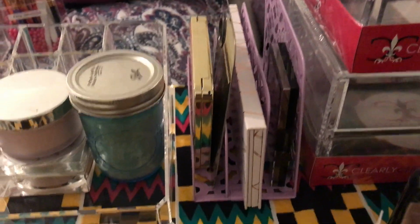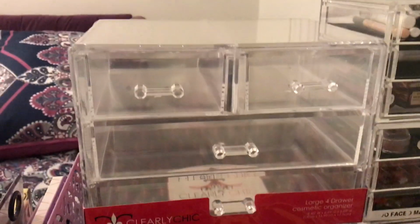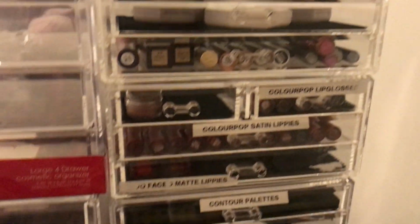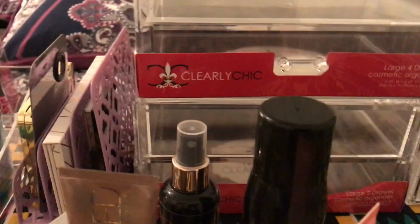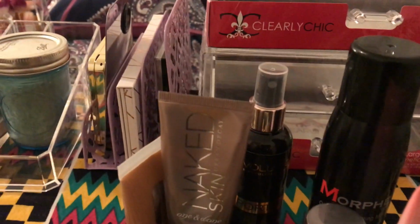Of course, I kept my most used palettes, which is the Just Peachy Matte palette, Kristen Dominique, and a Wet n Wild palette. These two are new. As you can see, they're bigger than these over here. So I don't know if I'm gonna keep this section over here organized the way it is, or if I'm just gonna reorganize here. But it's one of those things, when your makeup collection is growing, honestly, what are you going to do?